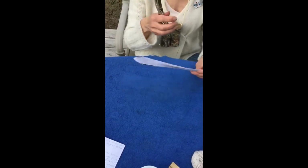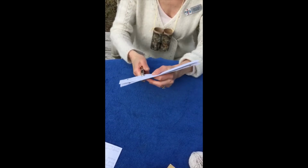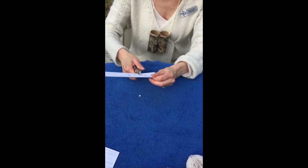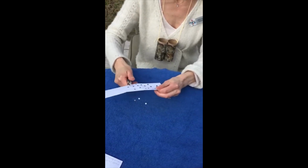Get a hole puncher. If you don't have a hole puncher, pretty much everything I say we do, there's always some sort of substitute to do it. And just punch a bunch of holes. It doesn't matter. It doesn't have to be a beautiful pattern. If you want to do a beautiful pattern, that's okay. Do it on both sides. All over the place. So I've already done one, so I'm not going to bore you with my hole cutting skills.